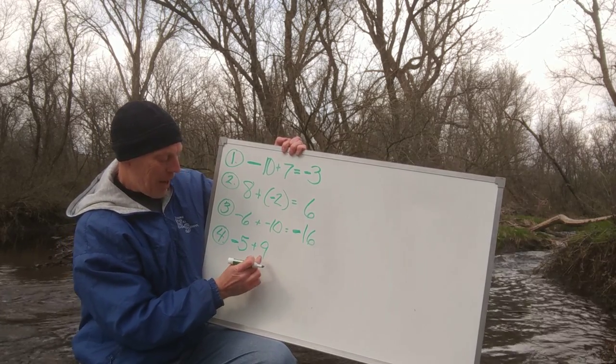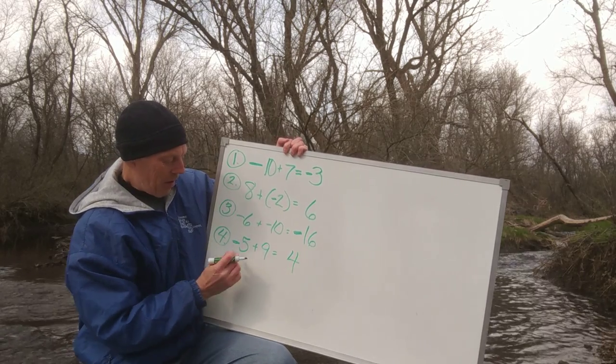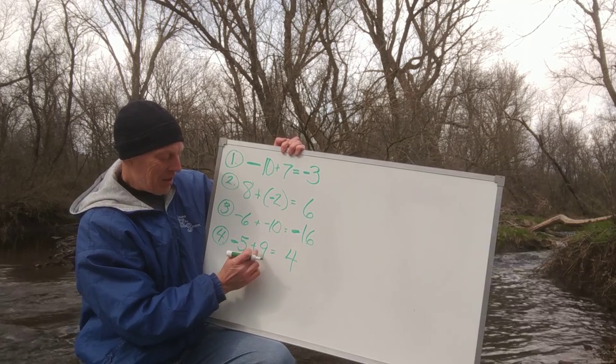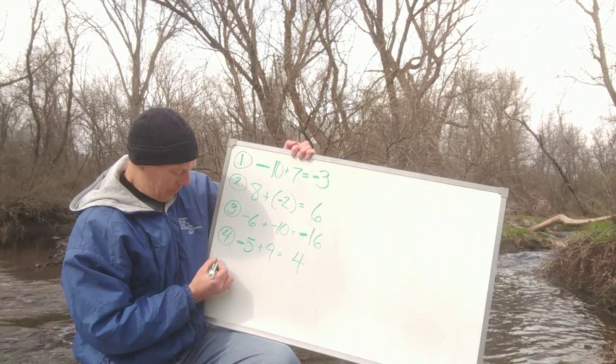Number 4, this is a -5 plus a 9. Different sign, so I'm going to subtract. 9 minus 5 equals 4. You always take the bigger number, subtract the other one from it. Which is farther from 0, a 9 or a 5? 9 is. 9 is positive, so this is going to stay a +4.